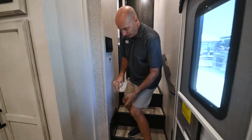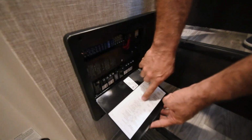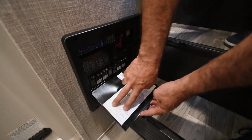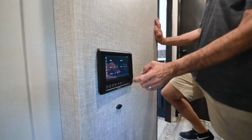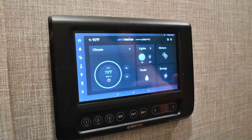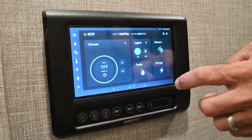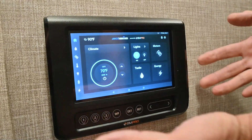Down below here is where all of our fuses and breakers are located. They're all labeled nicely. So breakers, fuses above, again, all labeled here. This is your BM Pro system. This is the brains of the coach, you might say. Your climate control and your lighting, motors, checking tank levels, energy usage, everything right here.